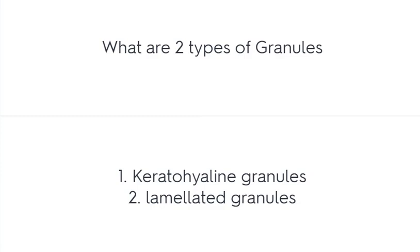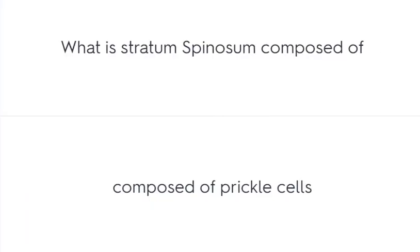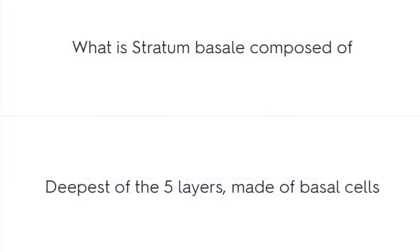What are 2 types of granules? 1. Keratohyaline granules. 2. Lamellated granules. What is stratum spinosum composed of? Composed of prickle cells. What is stratum basale composed of? Deepest of the 5 layers, made of basal cells.